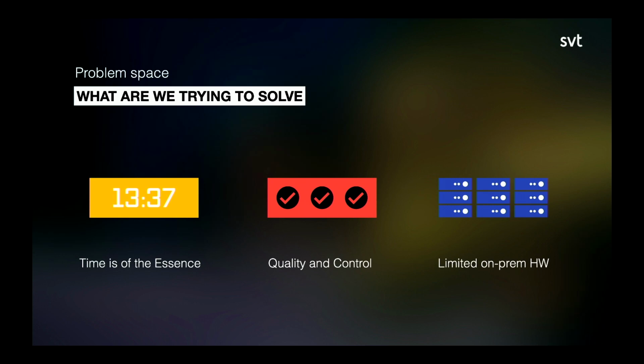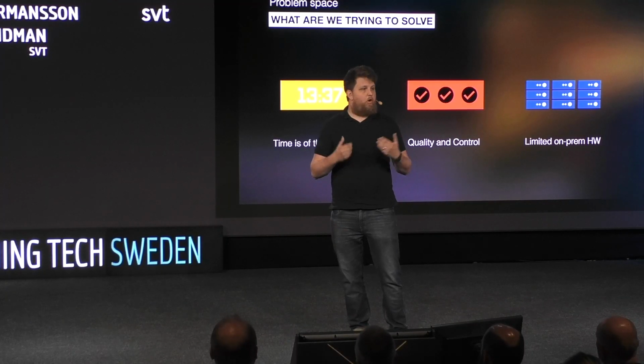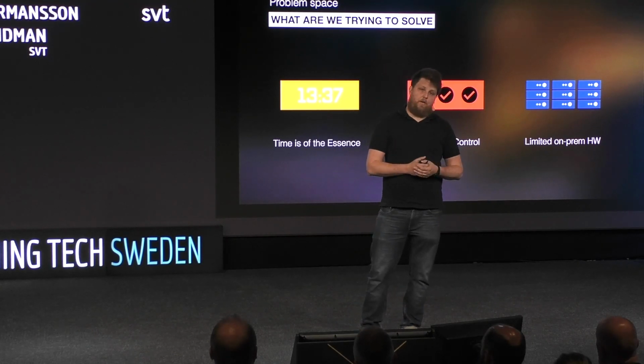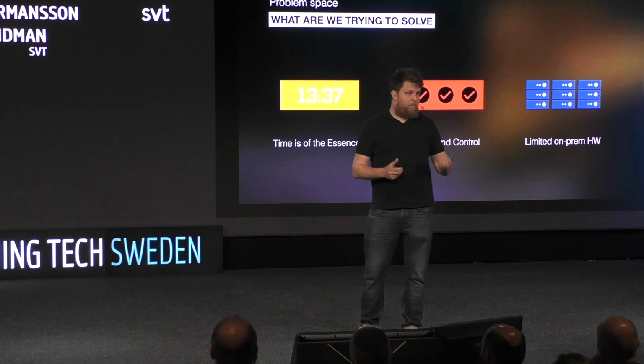And then finally, we need to be able to take this vast array of strange, weird inputs and change them into a proper output. Now, all of this has to be done within the confines of limited on-prem hardware. We have our own in-house cloud at SVT, which is called Aurora, and it's great, but we are still using a limited number of actual commodity servers.